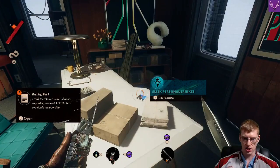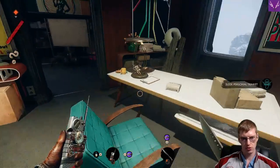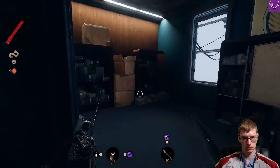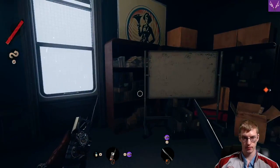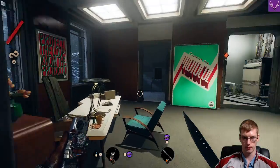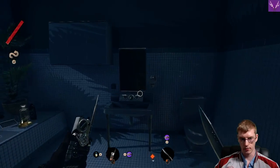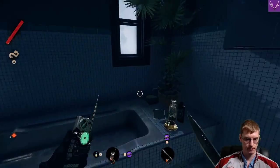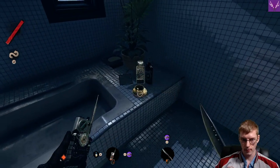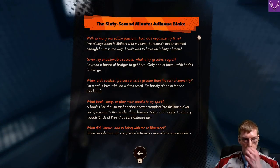Okay. Ooh, shiny, shiny. Ooh, purple, shiny. That is purple, right? Complete personal trinkets. Observe the protocol. Bathroom. Some very nice bottles. And a nice teacup. I'm guessing this is Juliana's safe house.